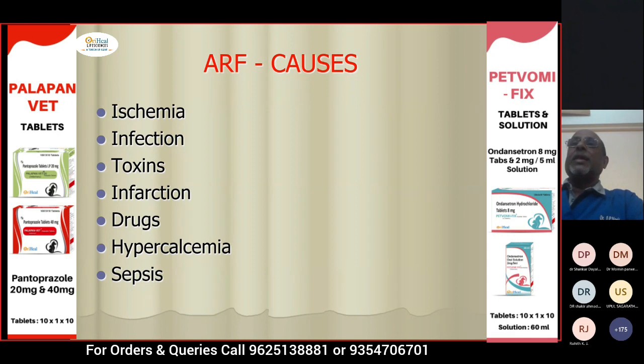Infection. Leptospirosis is very characteristic in dogs for acute renal failure. And toxoplasma in cats, again, can cause acute renal failure in cats. Toxins, as I told you, raisins, chocolates, lilies, all this can cause acute renal failure.